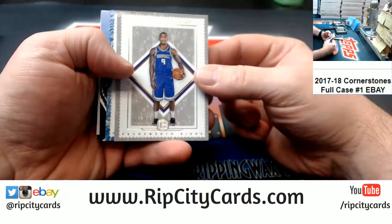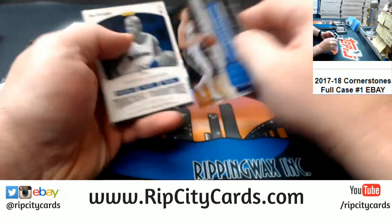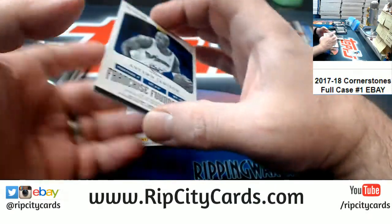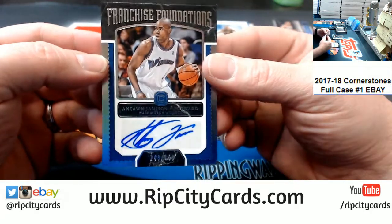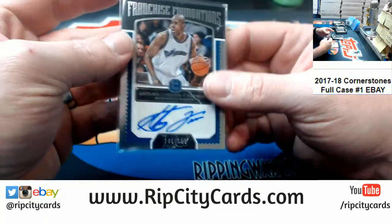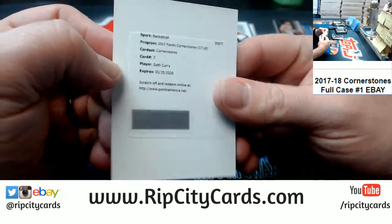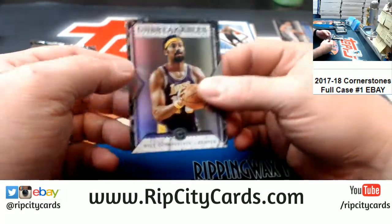All right, we got a Shumpert to 165. We got a George Hill to 49. Got a Jokic swatch for the Nuggets. Got an Antoine Jameson to 159 for the Wizards, autograph. Value collector for Seth Curry. Basketball, not my forte, I got to look that one up. And an Unbreakable Wilt.